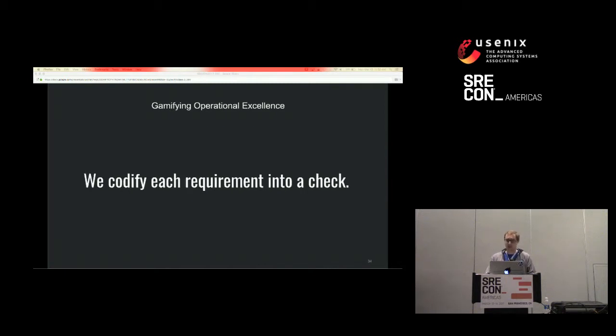The tricky bit next is we go ahead and codify all of these little requirements that we have. So if you've used something like Nagios before where you have small little checks, that's the sort of thing we're building, but more on the operational excellence side than just checking a full file system, that sort of thing.